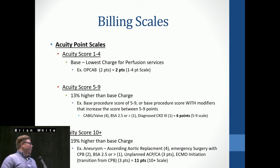So base would be an example like an OpCab. It's a pretty common procedure at our facility, which would receive a base perfusion charge, which is extremely reasonable with no other modifiers raising the score. 5 to 9 would be an example like a cabbage valve combo, or a case that starts with a score of 5 or higher.